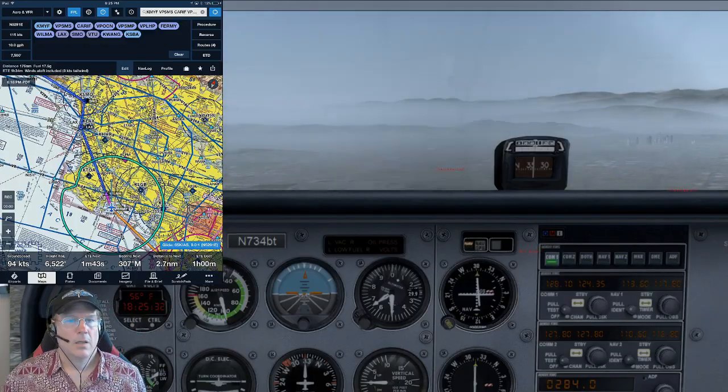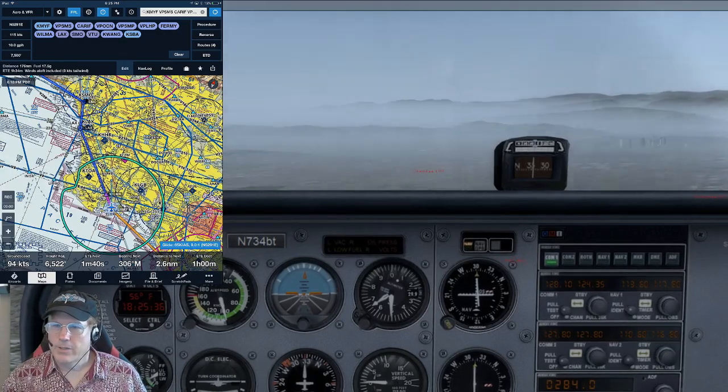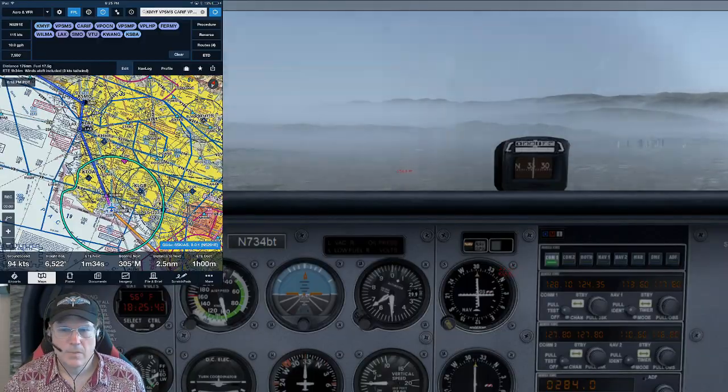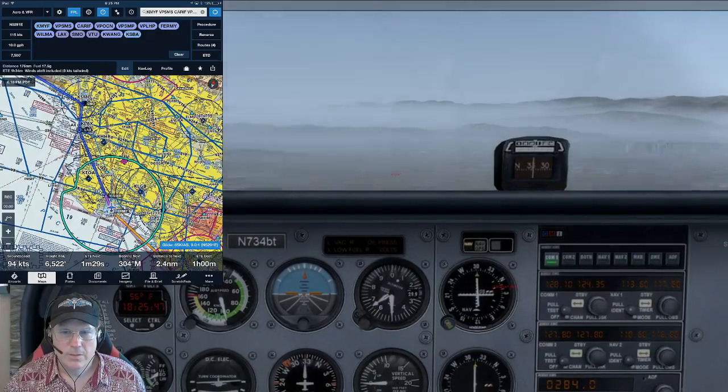Hey, if you guys just started watching, look, there's downtown. If you look on the right, on top of the glare shield, you'll see downtown Los Angeles. Right now we're intercepting the radial, the 123 radial.